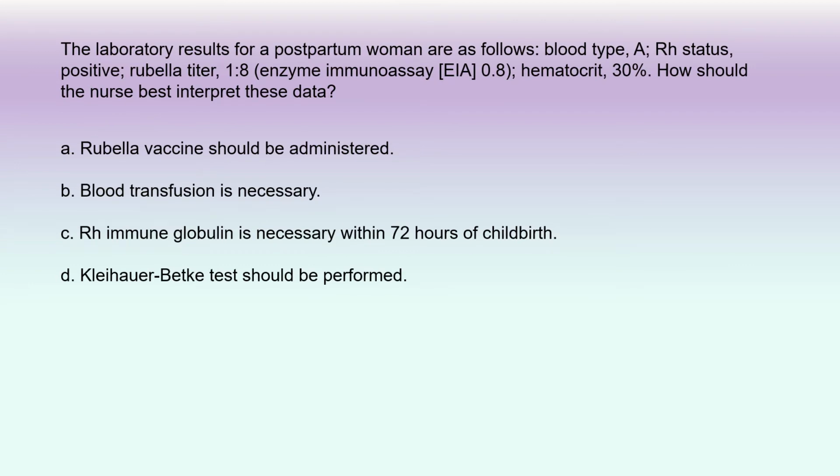The laboratory results for a postpartum woman are as follows: blood type A, Rh status positive, rubella titer 1 to 8, enzyme immunoassay, EIA, 0.8, hematocrit 30%. How should the nurse best interpret these data?